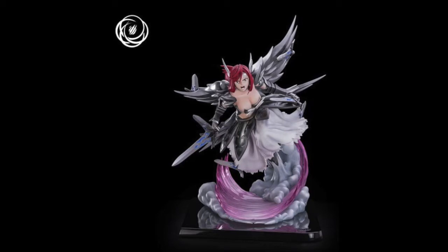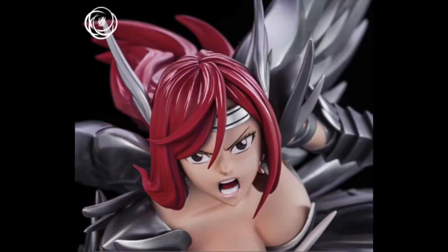I do not like this. There is no universe in this world where I would actually have anything nice to say about this. It is a mass of plastic. I don't think the body sculpt is very nice. Her face is horrendous. Very bad and terrible.